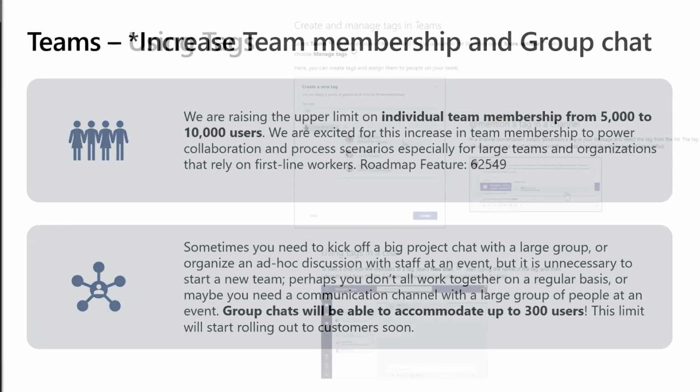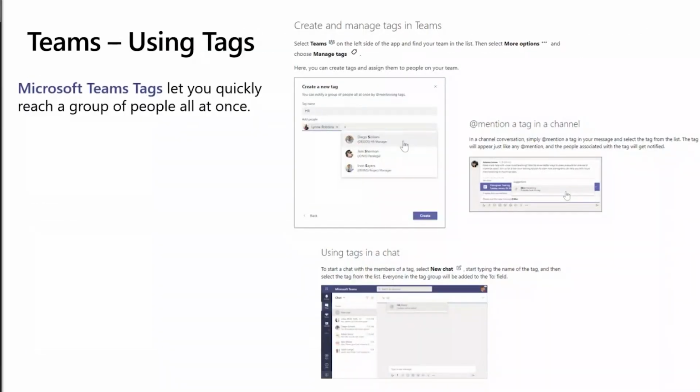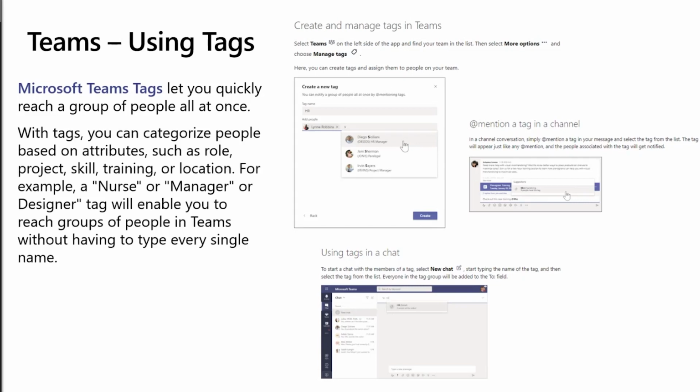Next one is Teams using tags. It lets you quickly reach out to a group of people all at once, put them all up, and then put a tag around them. So whether that's a group or a project you're working on, multi-department, but just quickly being able to tag them, categorize them, and then @mention them.